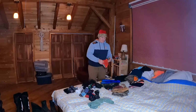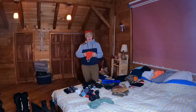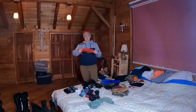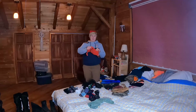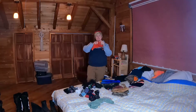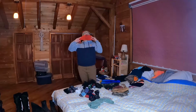Next thing that goes on if it's cold is one of these neoprene face masks. So I always alter these. You can find these just about anywhere that sells outdoor stuff. They're just a super simple Velcro on neoprene thing. But they always just have these tiny little holes in the front. I always chop them out to make those just a little bit bigger. I find that they don't get as wet that way.